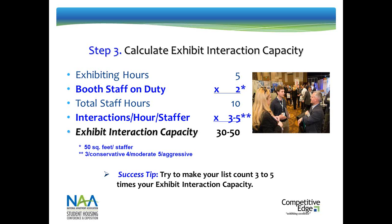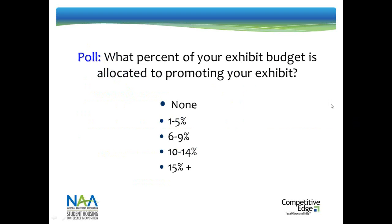Now, going back to your list count, you want to try to make your target list count 3 to 5 times your exhibit interaction capacity. You're not going to get 100% response to your marketing, okay? 3 to 5 times. All right, let's do just one more quick poll here and then tear through the rest of this content in the short amount of time we have together today.